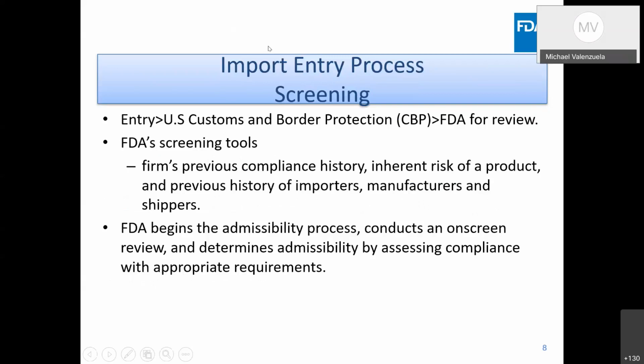It's just about what the FDA process is like in the beginning. FDA uses a risk-based approach and analytical tools when reviewing import entries. But again, this is in a cargo environment. Our screening tool is an automated system called PREDICT. It helps speed our review, and it helps us focus on high-risk products. FDA's ability to make sound risk-based decisions depends on the data that is transmitted. So accurate data should be provided to us when filing an entry or a cargo shipment through CBP.